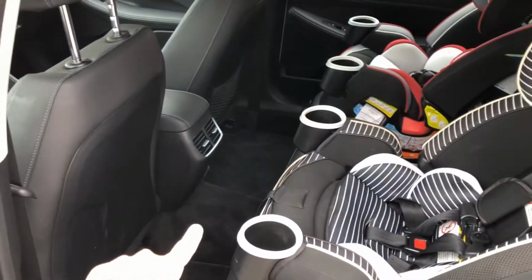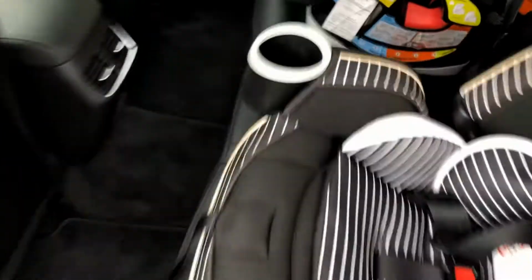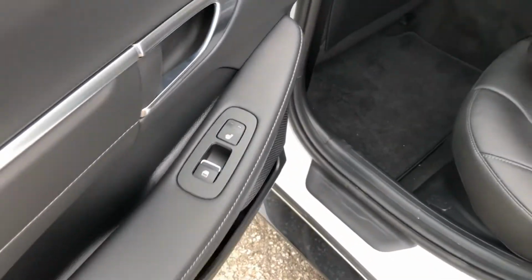You can see there's a fair distance between the seat and my seat back, and that's my driving position. Width-wise, between the two seats, you will not squeeze another human being, but there is loads of room. It's actually a two-position rear heated seats.